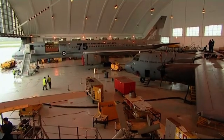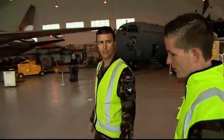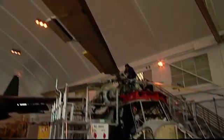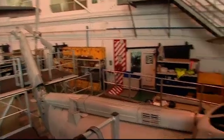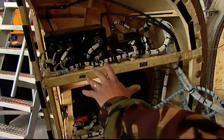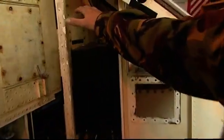Brad, so what does an avionics technician actually do in the Air Force? Oh, we maintain and repair all the aviation electronics, and it helps keep all these aircraft in the air. Oh, that's awesome. This is a great example of where an avionics technician will spend most of his time. This is the nose of a Sea Sprite helicopter. We've got all our compass electronics over here, our main aircraft battery, and this is our infrared camera control up here.